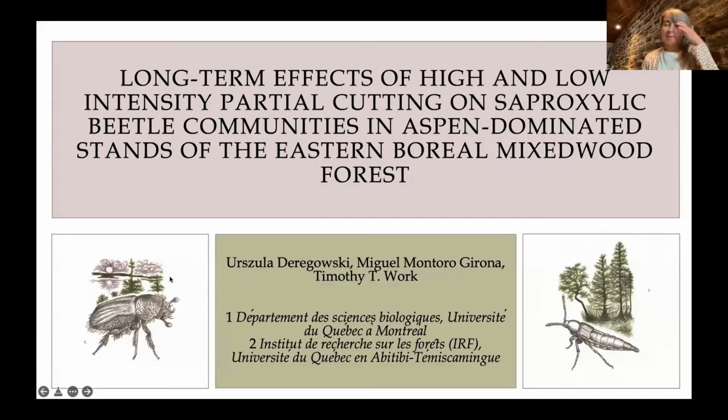As Tim introduced me, my name is Ursula Dergovsky, and I'm going to talk about the long-term effects of high and low intensity partial cutting on saprophilic beetle communities in aspen-dominated stands of the Eastern Boreal mixed-wood forest. I work with Tim, who is my director at UCAM University, and Miguel Montoro Girona, who is my co-director at UCAT University.